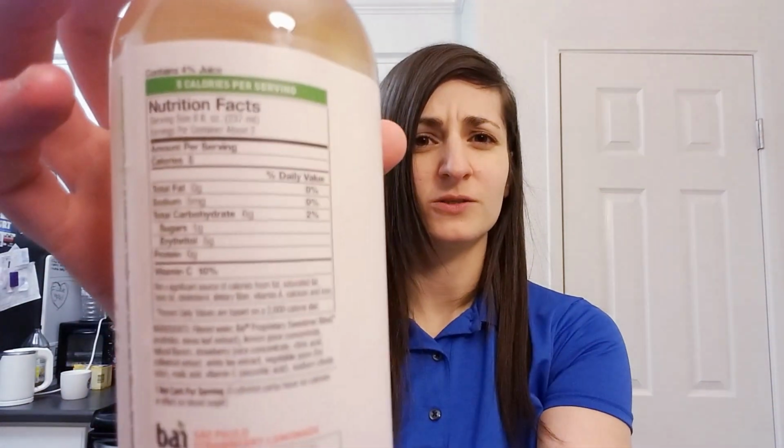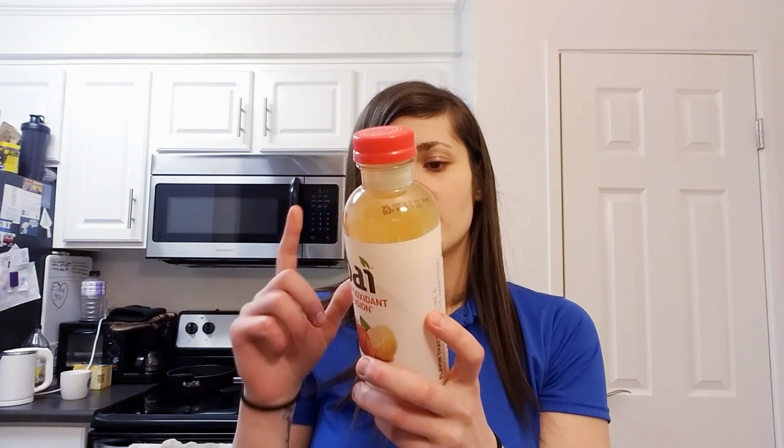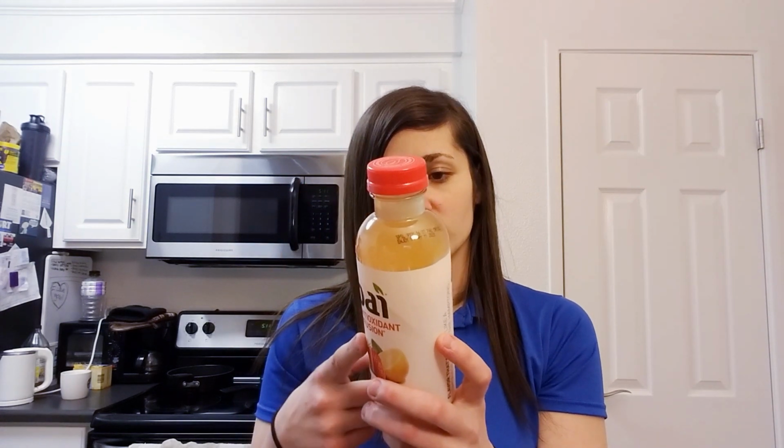The macros aren't bad. I don't know if you could see that. It's 5 calories for 8 ounces, so half of this is 5 calories, and 1 gram of carbs. So I think they're tasty. They don't taste like a diet drink too much, but I think they're really good. So the egg, diet Dr. Pepper, and the half a Bai drink really helped me get through the morning into the afternoon, and I haven't had anything else.